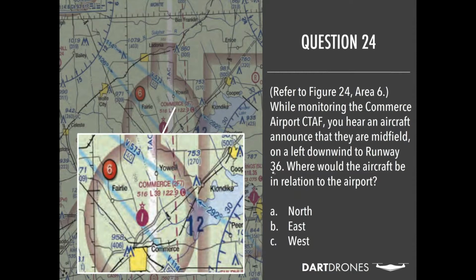So when the plane is descending to land on final approach, if they look at the compass in their plane, it should correspond to the heading of the runway that they intend to land on. So they should be flying in a northerly direction. If I come over here to Commerce, that means I'm going to be coming from down here, flying up this way to touch down on this end of the runway. Once I know that, then all I really need to do is backtrack.